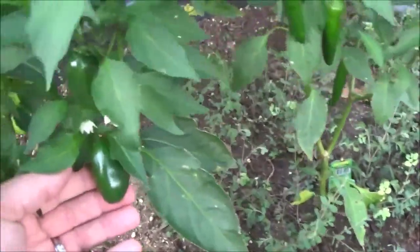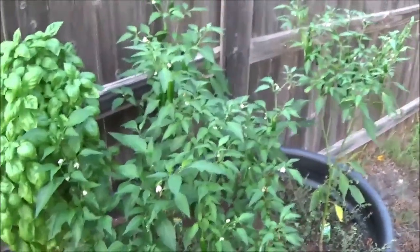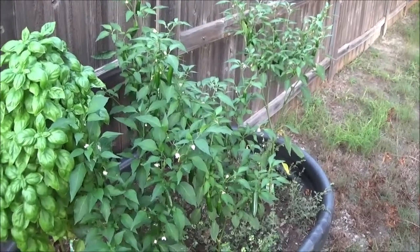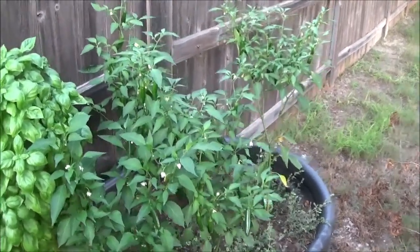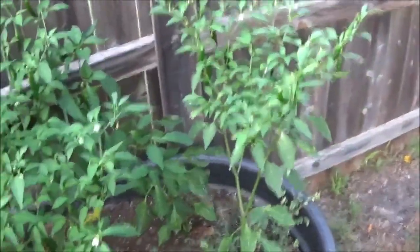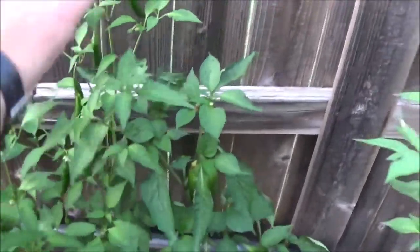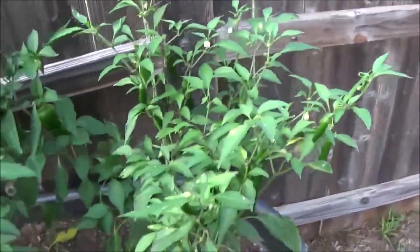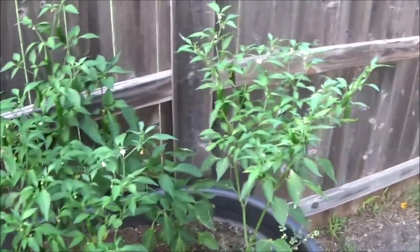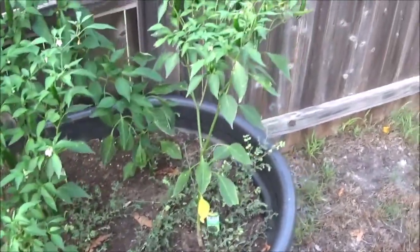And here's my jalapenos. Some of you might be wondering what a jalapeno is. It's basically a jalapeno pepper, but it's a more milder version. Some people say that it's almost as mild as a bell pepper. I have yet to try one, but I'm going to here pretty soon. Here's some more serranos. Lots of peppers growing, and I like to pick them and put them in the freezer and use for salsa throughout the year. So I never usually run out of them.